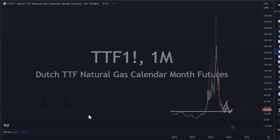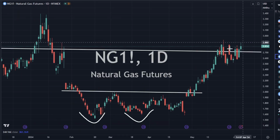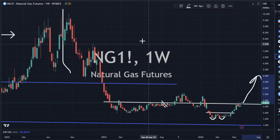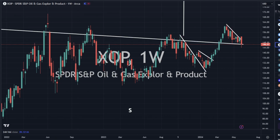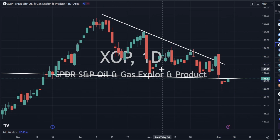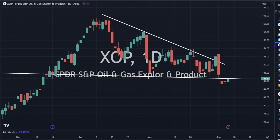TTF is down a little bit, but again, we're working our way up. Higher lows, higher highs. Looks good. Natural gas in America up 2%. We are starting to try to break through this resistance level and maybe potentially work our way on up, or maybe we get stuck here and move on sideways. Our boy XOP, you know me, was a little scary the past few days here, but we got a bullish engulfing today, giving us a little glimpse of hope. Doesn't mean that we're going to break through this resistance line, but we've got the momentum, and we'll see if we can get above it and start working our way up.